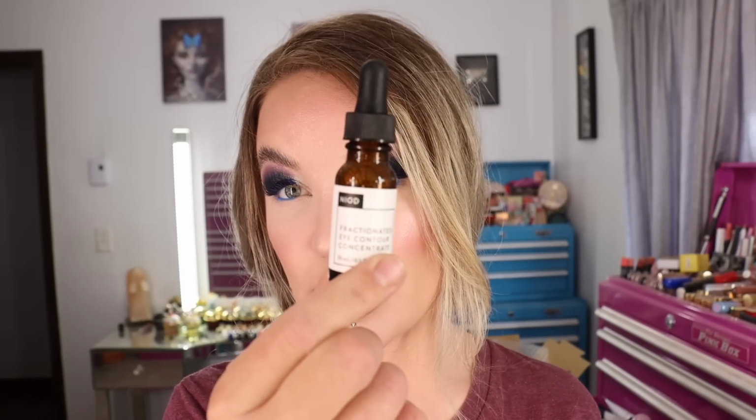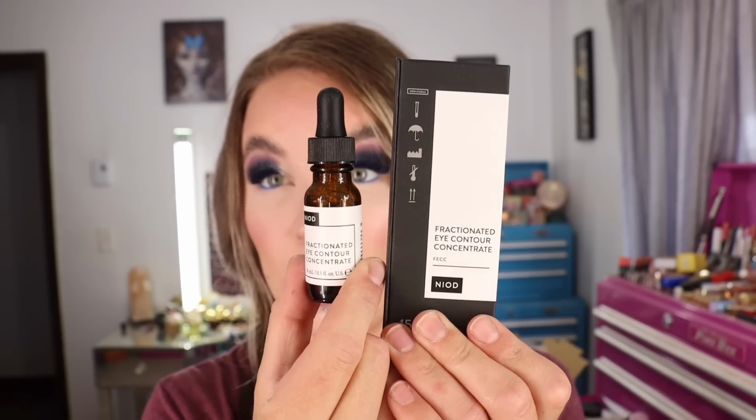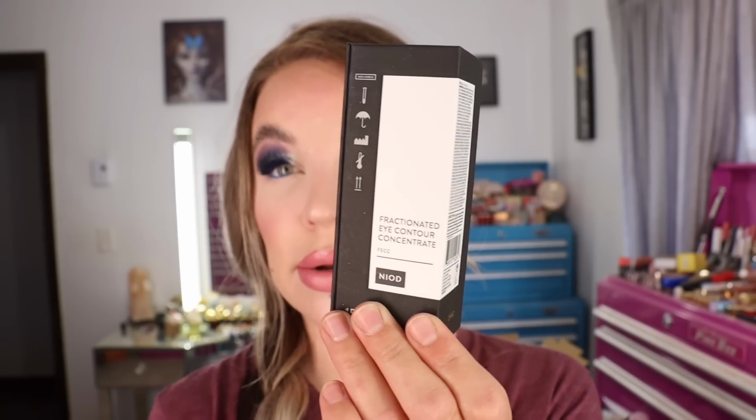But this one here is my preferred little eye serum, so I'll pat it around my eye area, and then I go over it with a heavier eye cream, and that's typically how I use it, and I do use it morning and night. So that is from Niod. It's their fractionated eye contour concentrate.